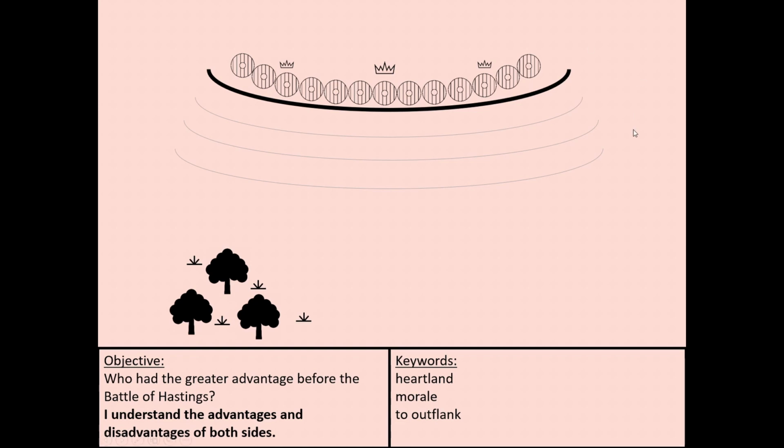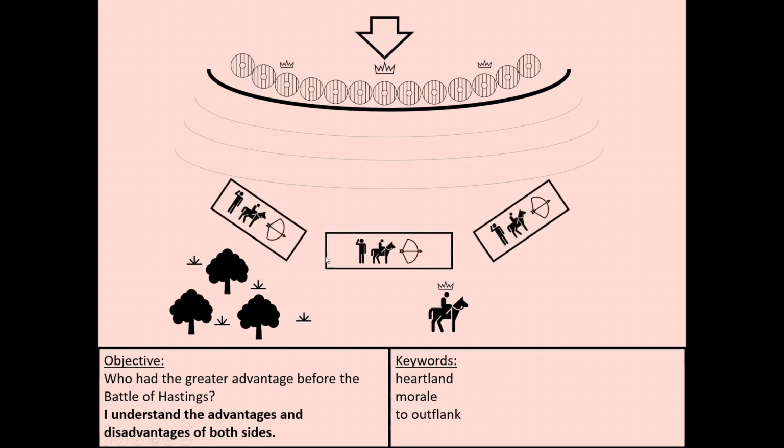At the bottom of the hill, just in front of that wooded marshland, you've then got William, separate from the rest of his troops, on horseback, and then you've got his army, which are a combination of Normans, people from Flanders, and people from Brittany. So, Normans down here in 3 separate groups, with William leading them on horseback.